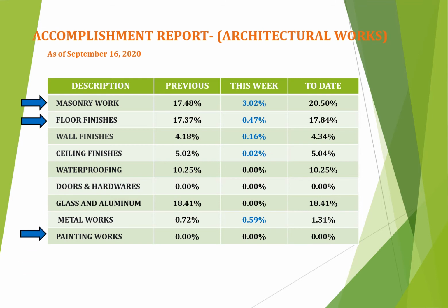Then, wall finishes. This week it got 0.16% with a total percent of 4.34%. Next, ceiling finishes have 0.02% this week and a total percentage of 5.04%. Next is the metalworks. This week the accomplishment is 0.59% and the total accumulated is 1.31%. The rest of the scope have no accomplishment.